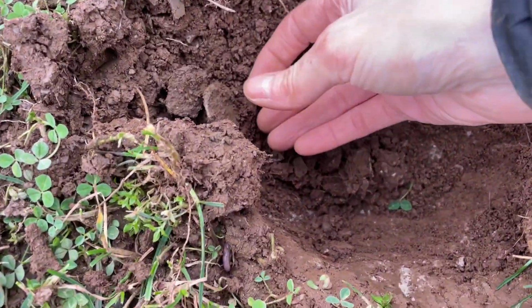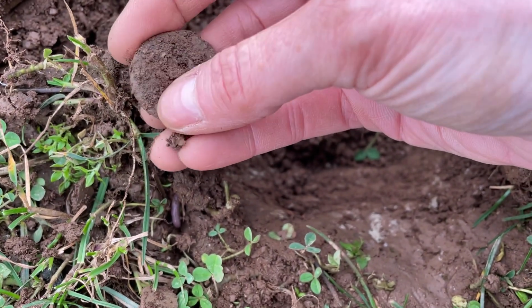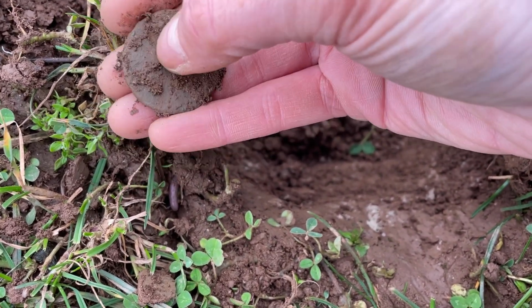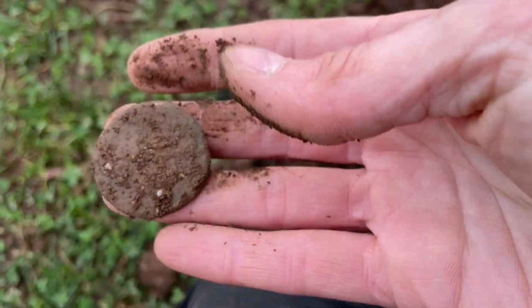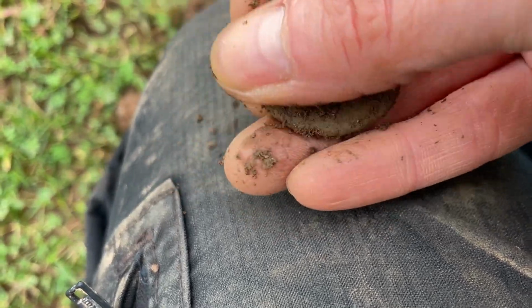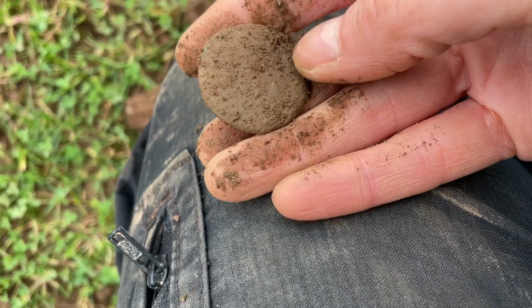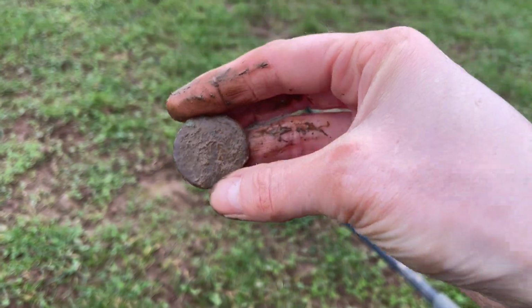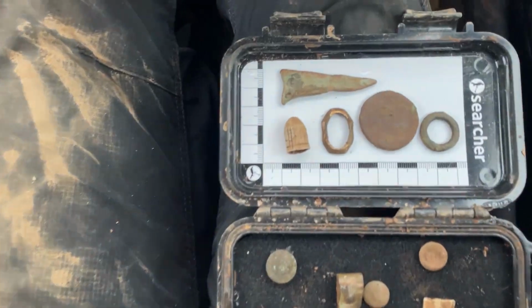Just found something huge. It feels an awful lot like a Roman coin. Woohoo! I only just whistled the tune to Detectorist, so it works. That's got to be Roman, hasn't it? It's not in very good condition, but it's a Roman coin for sure. There's the feather. There's the hole. What a great day that turned out to be.